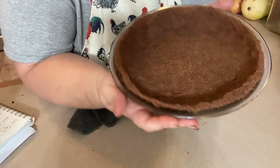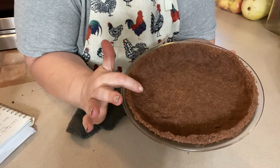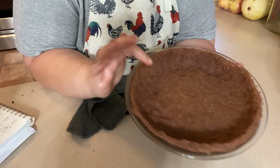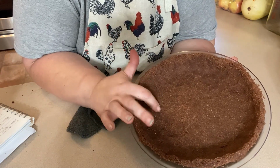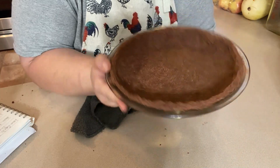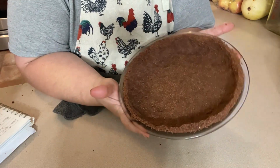And look at that. So I'm going to bake this in the oven at 350 degrees until it's cooked. This type of crust will burn easily because it's almond flour. So I'm going to bake this for about 10 minutes, check it, and then probably go a little bit longer. And I'll tell you the final time I baked it in just a moment. So there's our chocolate low-carb crust.